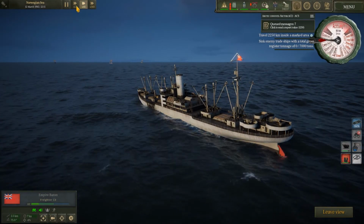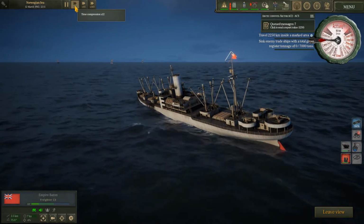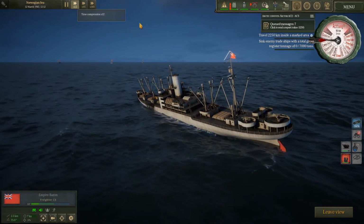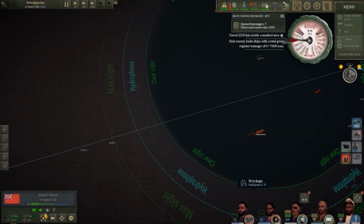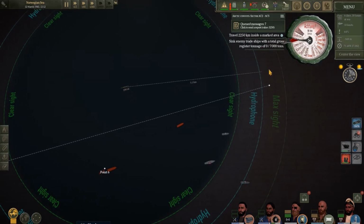Just checking on the C3 that we hit. She's got a massive hole in the side of her. She's got critical damage. She's not moving, but I don't think it's enough to sink it. So I'm just going to mark the map here, so we can come back at a later date and keep up with the convoy for now.